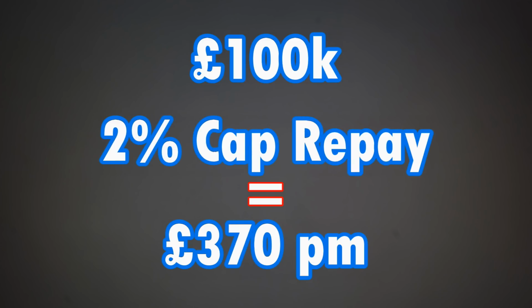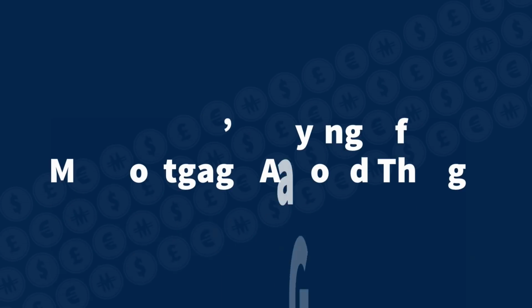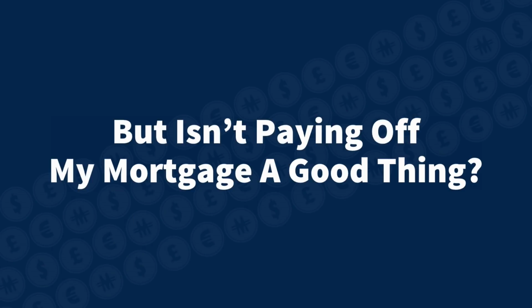The capital repayment, if we chose a repayment mortgage, would be an extra £203 per month on top of this over a 30-year term, or £370 total each month. The monthly difference is huge and is often the difference between a healthy profit and a small loss. This is the property market for you, and the only way to make a decent income from property these days is to use an interest-only mortgage.